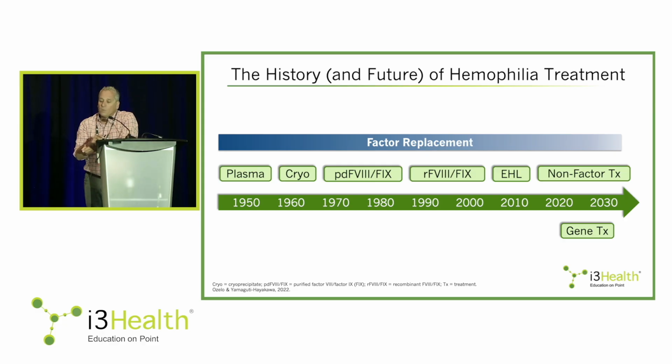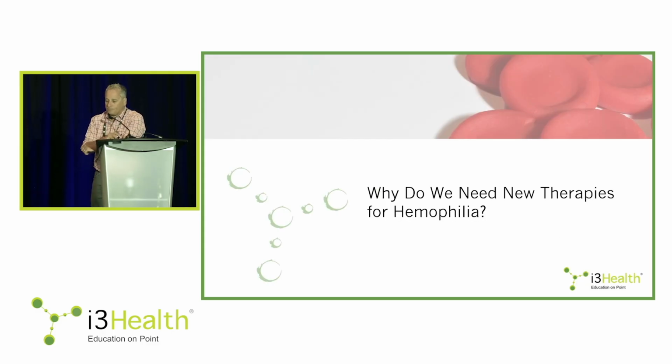And I think that one thing we are seeing less and less of is factor replacement therapy for bleed prevention, although, of course, we still don't have anything other than factor replacement therapy to treat bleeds when they happen and to prevent bleeding when somebody's having surgery. So it's not like factor therapy is going to completely go away, because we do need those for on-demand treatment, for breakthrough bleeding treatment, and for surgical treatment.